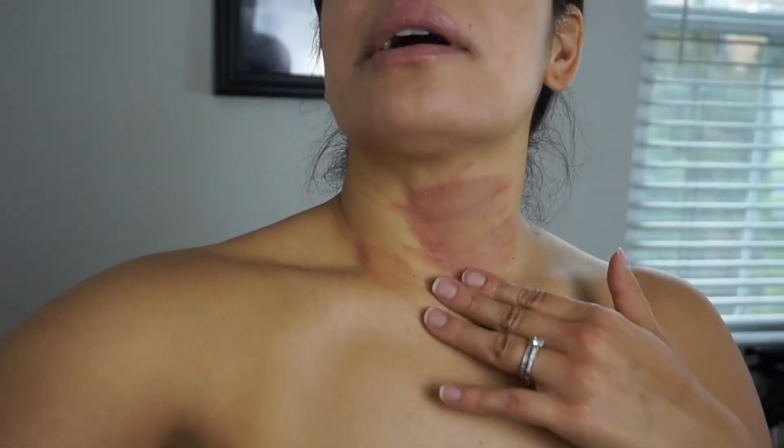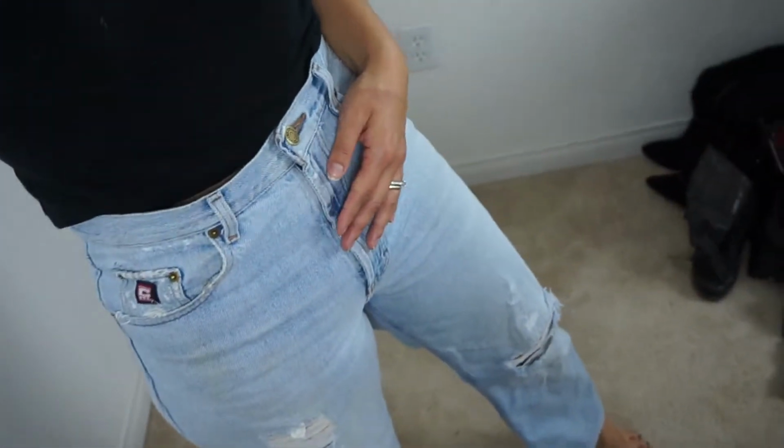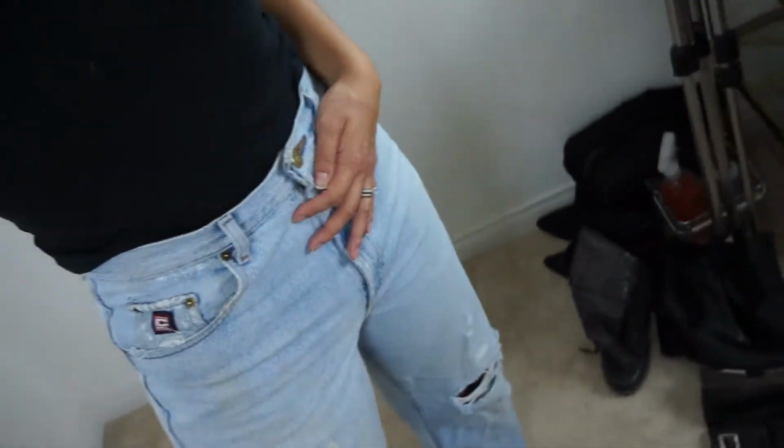Get things rolling. And my eczema right now is just having a moment. Ugh. Anyways, here's my outfit. I'm just here at the house. I'll probably be leaving. I got these pants at the bins. They're so comfortable and they fit me perfectly at the waist.